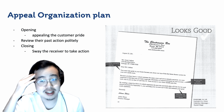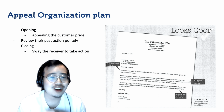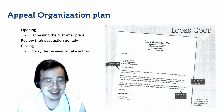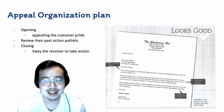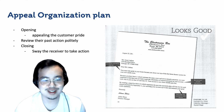The appeal stage organization plan. Opening: appeal to the customer's pride, reviewing their past action politely, and closing by swaying the receiver to take action, as you can see from the photos.